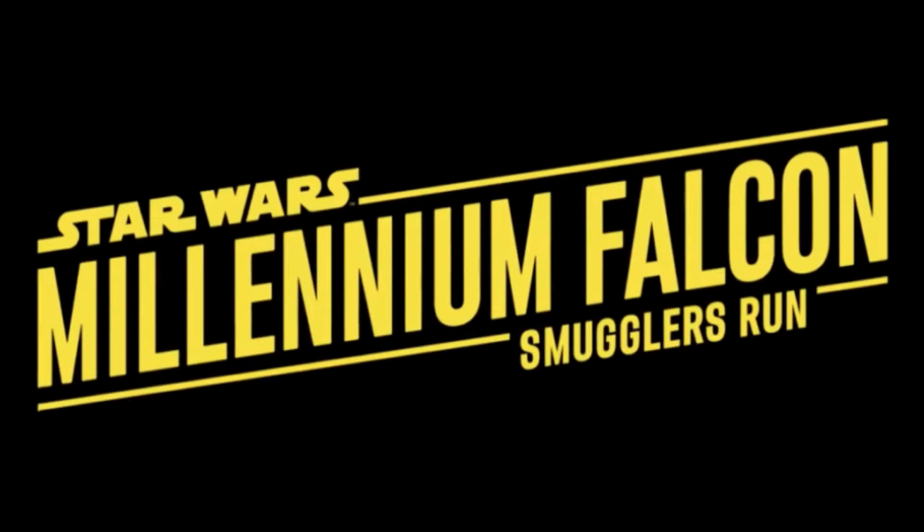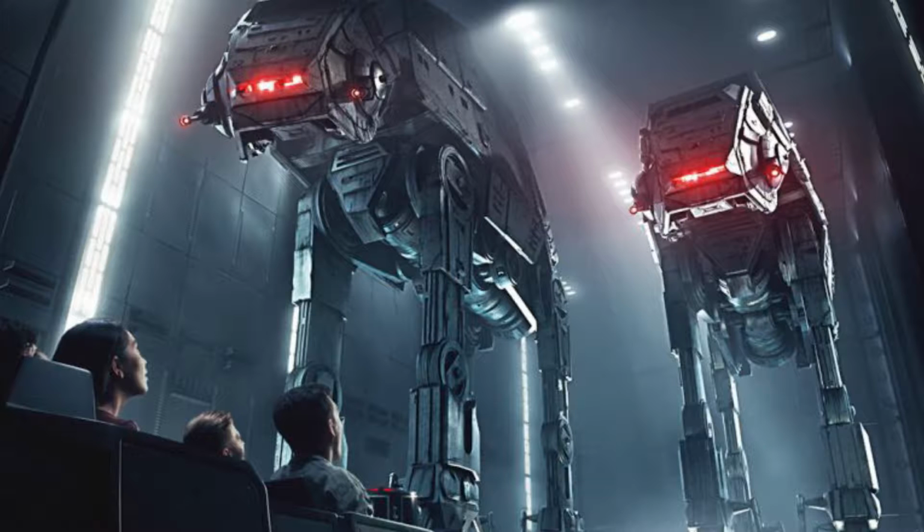Now I'm assuming that this is going to be the beginning of Phase 1. Phase 1 is going to be the Millennium Falcon ride, Smuggler's Run. Smuggler's Run is going to be open as the land opens up, as well as every other place of the land, the restaurants, the shops, all that other stuff. But the second ride, Rise of the Resistance, will not be open until Phase 2. I believe that Phase 2 will be after June 23rd.